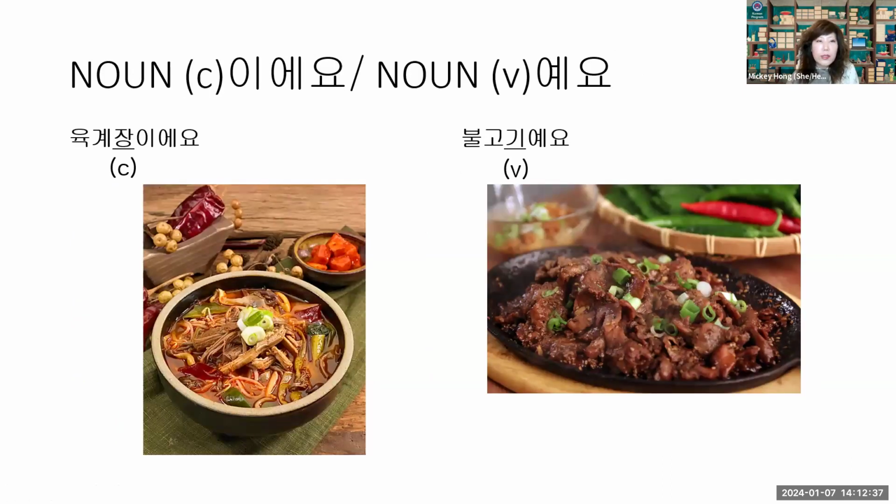So how would you say it's a certain Korean dish? 육개장 ends in a consonant, ㅇ, so you put 이에요. 육개장이에요. You're simply just saying it's 육개장.